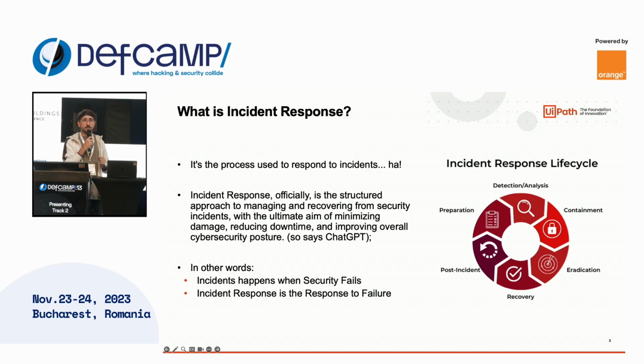So I went to the AI overlords and I asked them to help me out. And they came up with this wonderful definition right here, that it is the step-by-step approach to manage incidents with the ultimate goal of reducing downtime and improving overall cybersecurity posture. I like this definition because it says two things that I agree with. First of all, it's a step-by-step process, which means it's a perfect candidate for automation. And the second thing is that it has the ultimate goal of improving your cybersecurity posture. And we will see why we're going to focus a lot of effort on automating the incident management side of things, exactly for this purpose, to improve our cybersecurity posture overall.